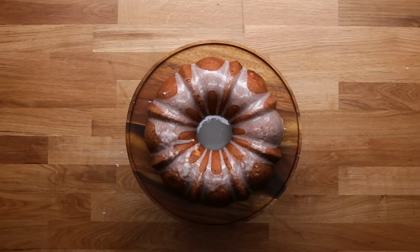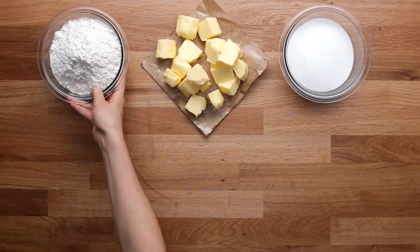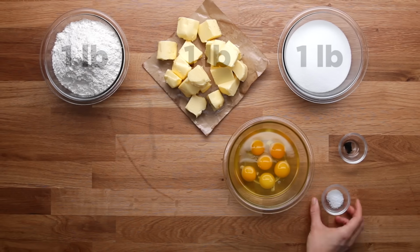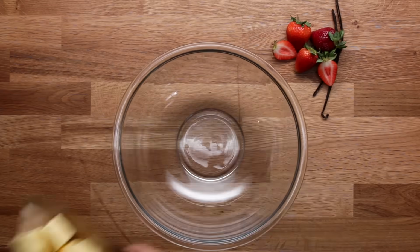One of the most basic recipes for when you first start baking is a pound cake. And the cool thing about that is that it's equal parts of sugar, butter, and flour. And the other ingredients we're gonna need are some eggs, we're gonna use vanilla bean because we're fancy, and a bit of salt. Salt helps enhance the flavor of whatever you're doing. It helps sharpen the sweetness, if you will.